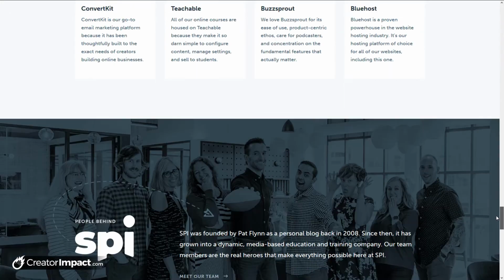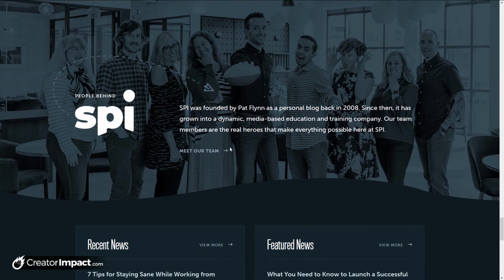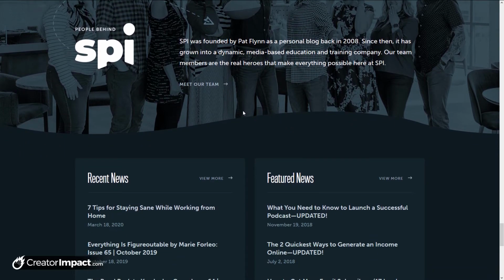Whereas down here at the bottom, it's dark. It sort of signals that you've hit the end of the page a little bit, which is one of the reasons why I thought it was a footer when I first landed. But you can meet the team. So obviously he's always sending people off to areas where he's building more trust. Meet the team. People want to know that he's actually legitimate.